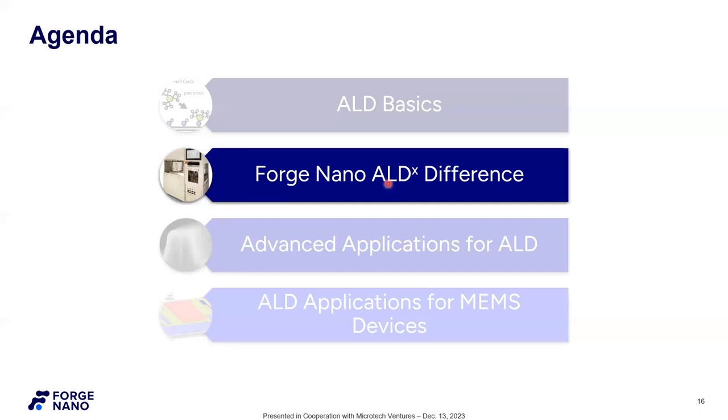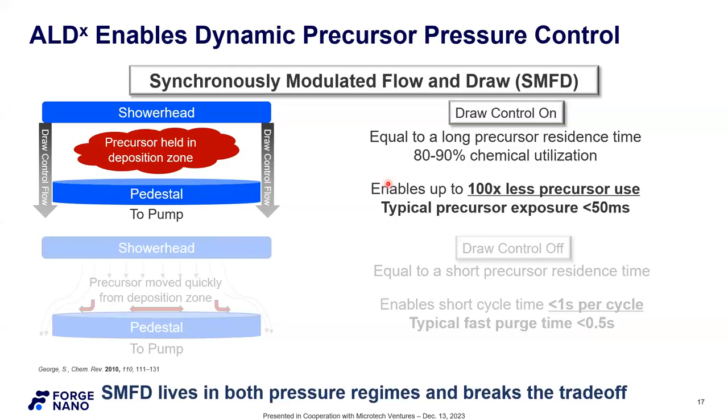Okay, so let's talk about why I'm here specifically. Why do I think Forge Nano has a solution to that trade-off that I was talking about? We feel like we've sort of broken that trade-off using two proprietary things, our reactor design and our ALD dosing valves, which we call fast pneumatic valves. Let's talk about those each individually. Our reactor design has been named the synchronously modulated flow and draw, the SMFD. I know it's a wonderful name. I didn't come up with it. I'm not a marketing person, but bear with me. I'll call it the SMFD for short. Just remember that's what we consider to be the whole reactor.